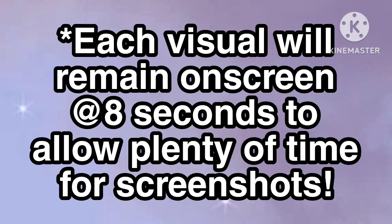Each of these visuals will remain on screen 8 to 9 seconds to allow plenty of time for you to take screenshots. I'm going to throw some tunes on while you guys look through these products and screenshot them with the UPCs to make it easier for you to shop.